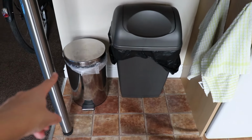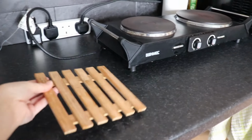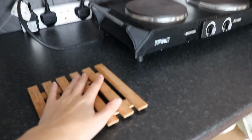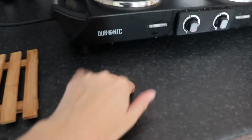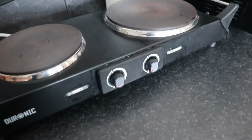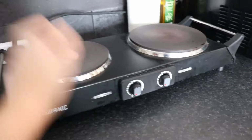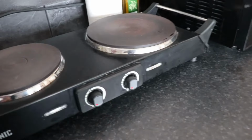It was like that when I got here. I have my bins, my normal bin, my recycling bin. Gonna start on top. So this is my hot food thing. I put my pan on there. It's really useful if you don't want to damage your surfaces. This is my hob. It is just a 2-ring hob that you have to plug in here, but it does the job. It works fine, and it's all you need.